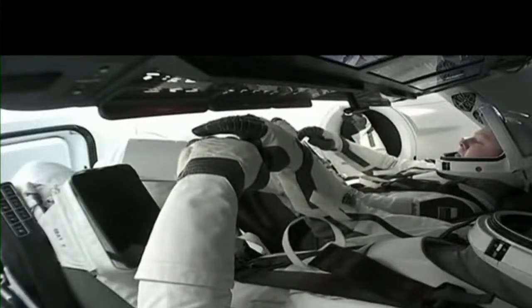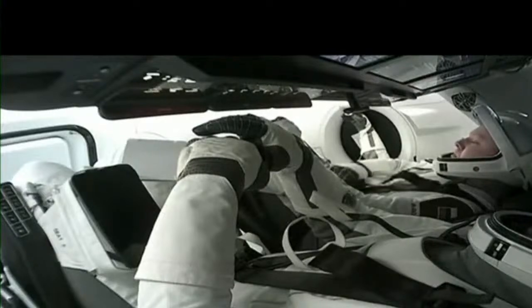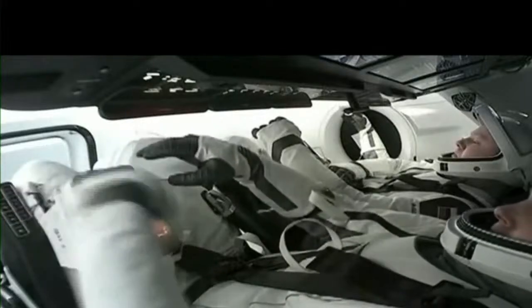Another perspective of Nick Hague and Aleksandr Gorbunov. Butch Wilmore is to Gorbunov's right. Essentially, you're looking over the shoulder of Suni Williams, who's in the far left seat in the seating configuration on the Dragon Freedom.